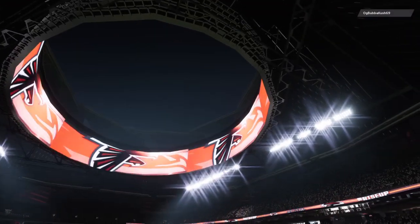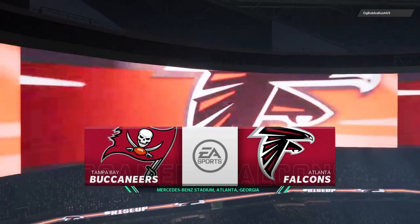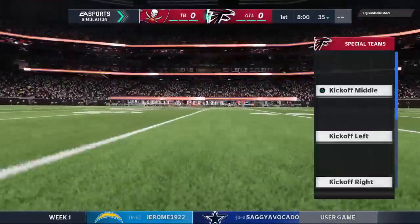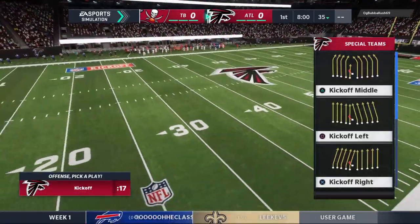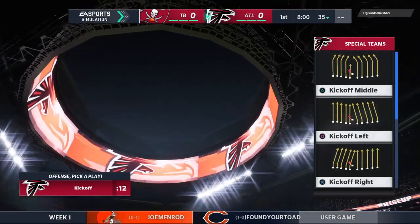It's the National Football League presented by EA Sports. The scene a few moments ago, here it is. It's unlike any other in sport as both teams made their way out of the tunnel. These folks are fired up as their guys are ready to do battle between the Tampa Bay Buccaneers and the Atlanta Falcons.